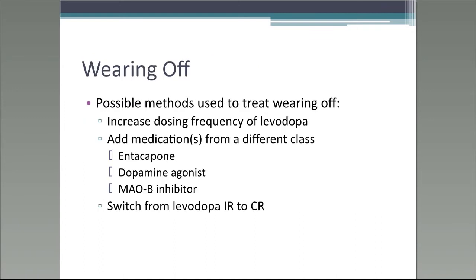So the next slide, some possible methods that your neurologist or your movement disorder specialist might talk to you about for wearing off. Some possible methods they might initiate is, like what I said, just increasing the dosing or the dosing frequency of the levodopa. So maybe 1 tablet 3 times a day to 1 tablet 4 times a day. In some cases as well, it really depends on what the needs are. They might even increase the dose as well in addition to increasing the frequency. It really depends on the circumstance.